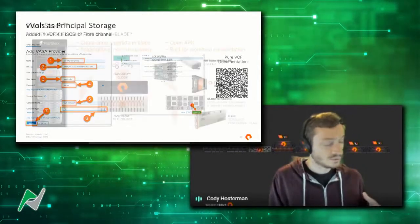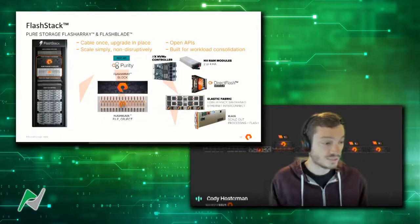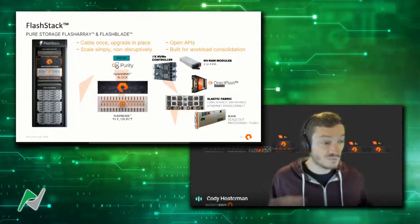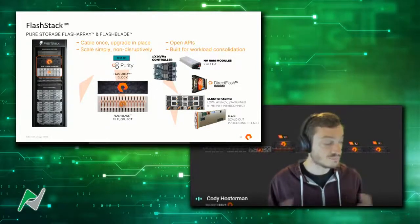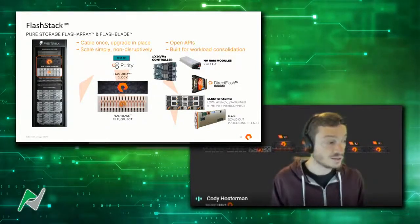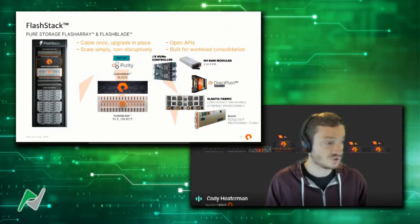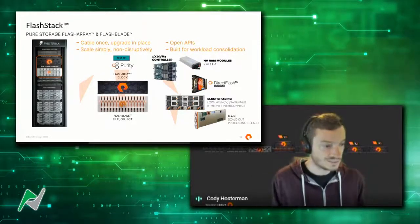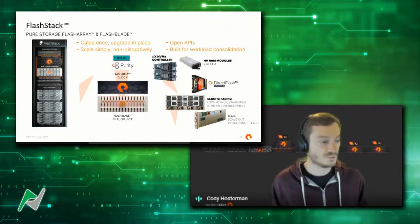Now to finish up here, compute is a part of this too. I'm not going to spend a lot of time on this, but we do have a converged offering that gets everything ready for what VCF needs. VCF needs compute, it needs switches, physical layer, and it needs ESX installed on those servers first. It doesn't need ESX configured or tweaked or tuned. It just needs it installed and ready to go and online with an IP.